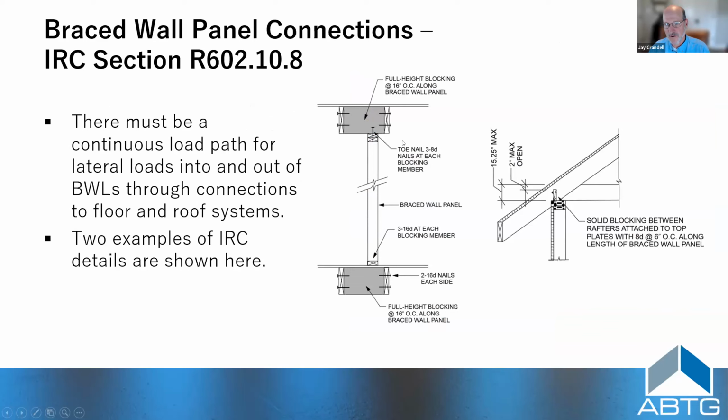There's multiple ways of doing that. If they're not aligned with the joist framing, then you need blocking to have the correct fastening, and that's all prescribed in this particular section of the International Residential Code, R602.10.8, which deals with brace wall panel support and connection conditions.